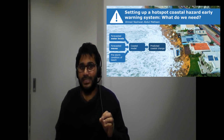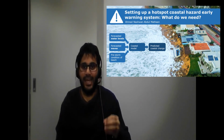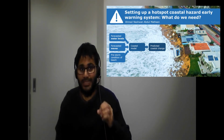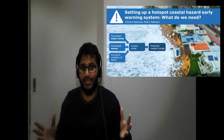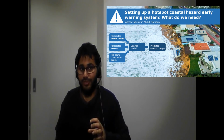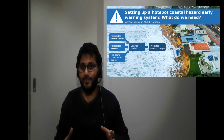Through my research, I've been able to show that we don't need to go out and carry out detailed and time-consuming surveys every single time there's a storm, but instead we can use an average beach shape or certain elevation contours along the beach and still be able to get accurate and reliable results because of the fact that the model we use isn't perfect.